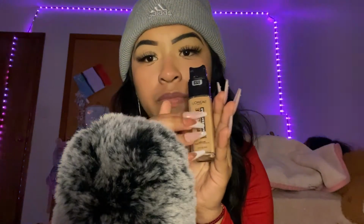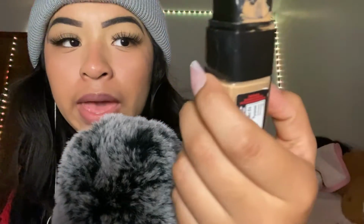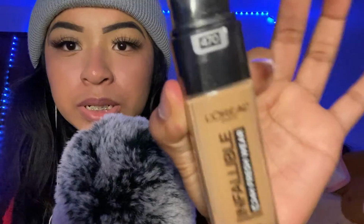Sorry, I thought I heard my dad, but it is the shade 470. Yeah, this is the shade I wear. I love it. I've been using this for a year now, I think. So yeah, let's do some glass sounds. Oops. And yeah, this is literally what I use, the shade 470.